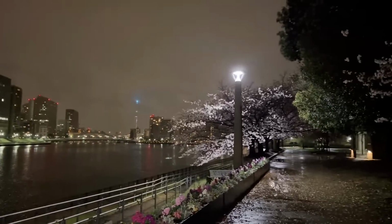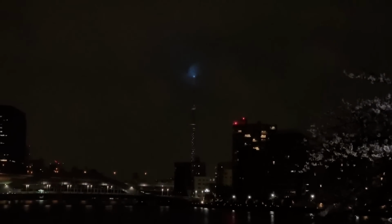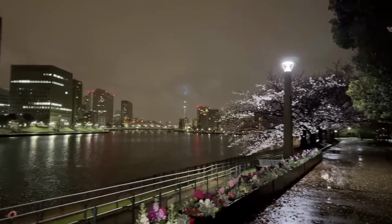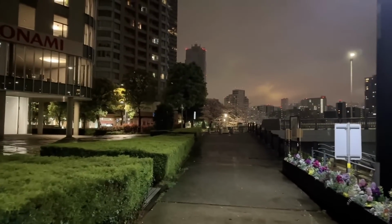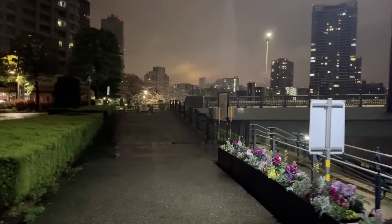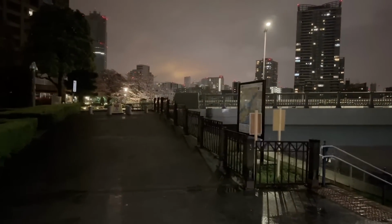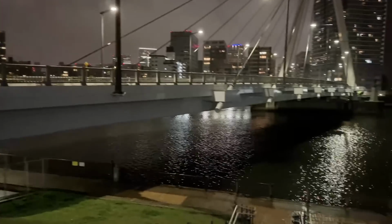From here, you can see Tokyo Sky Tree. Check it out. You can see the different lens on the iPhone makes a huge difference. Yeah, you can't really see it, sorry. All right, I'm gonna go back to the main lens here. The tallest freestanding tower in the world. All right, let's go down under the bridge.